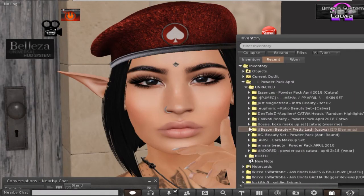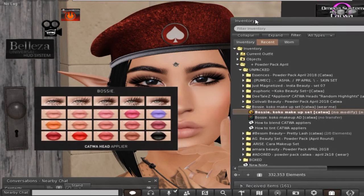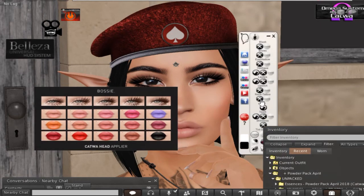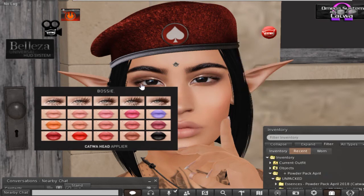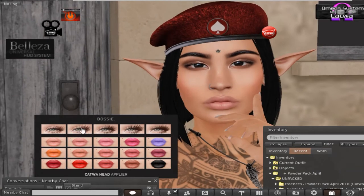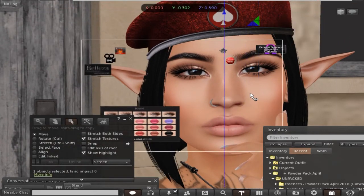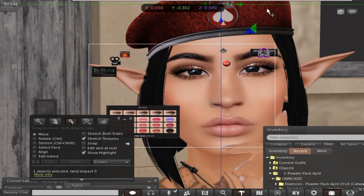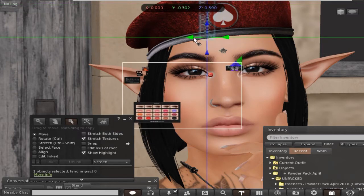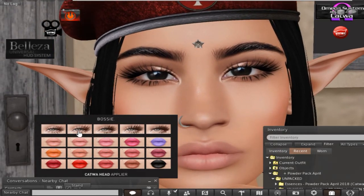Okay, next up we have Bossy, the Coco makeup set. Oh, they got lashes too, so let's pop my lashes. All right. And pull this down a bit. And then I'll pull back a bit. There we go. Why aren't you moving? There you go. All right. So there's the lashes.